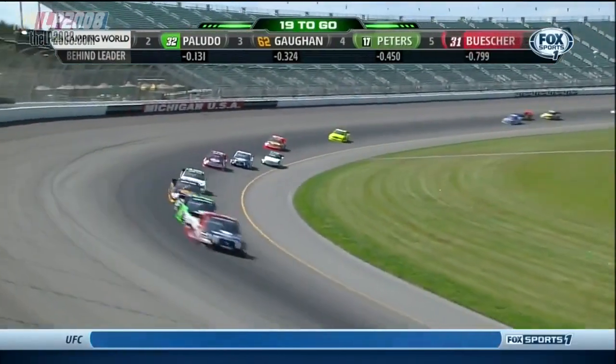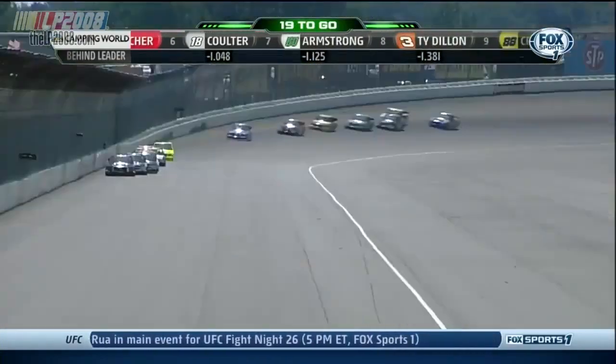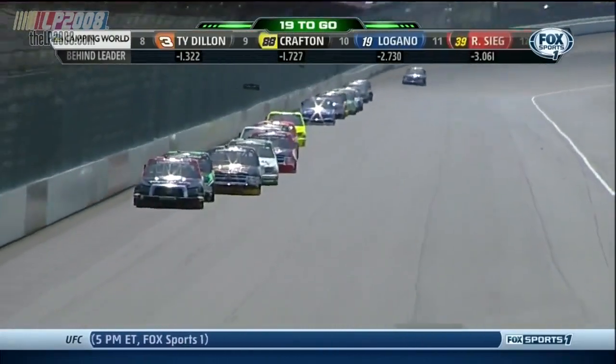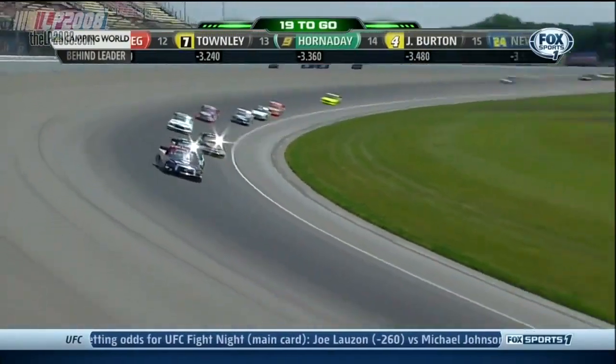Guys, we talked about it. That 4 truck looked so good out front, but we wondered what would happen. It was so much faster in qualifying than the rest of the field. We wondered what would happen to that truck when it got back in some dirty air, and obviously it's not as good as it was out front. It hasn't gone well at all. He's gotten stuck in the back and hasn't been able to make any progress.